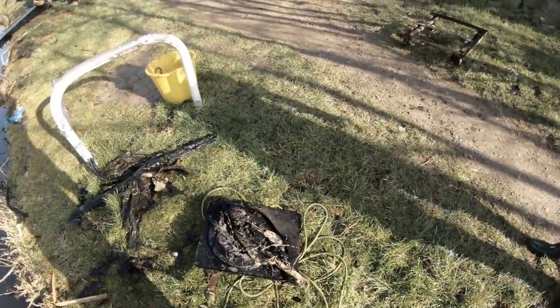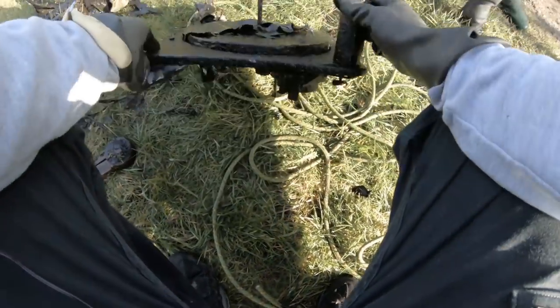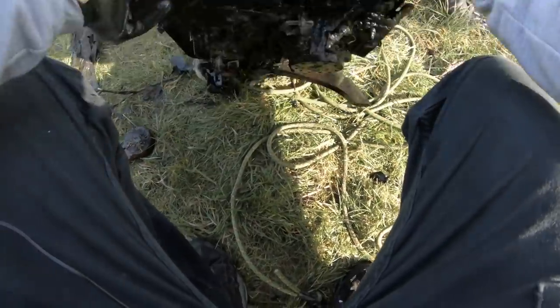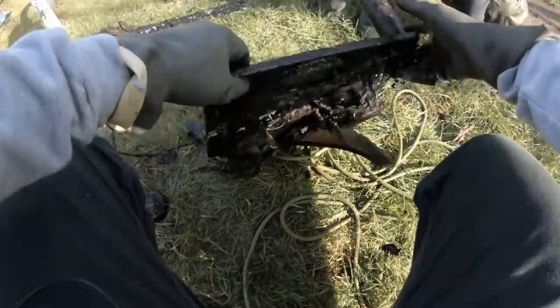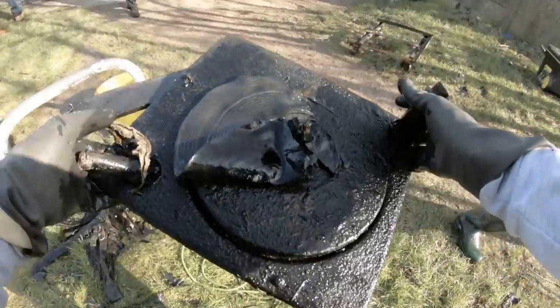No idea. It's got cogs on it. Bench grinder, isn't it? Oh, record player. Is it? Looks a bit heavy duty, that, doesn't it? Yeah, I think you're right. Quite heavy duty, that, for a record player. Still got the record on it. Yeah, it's turned to mush.